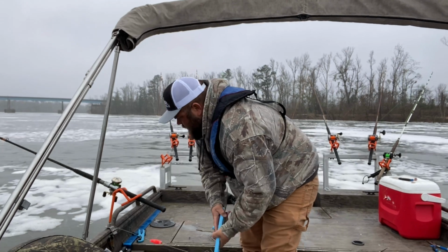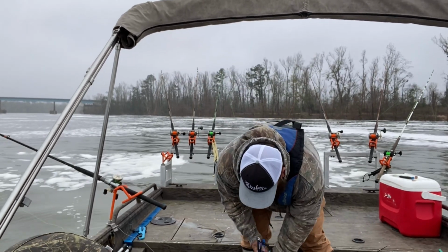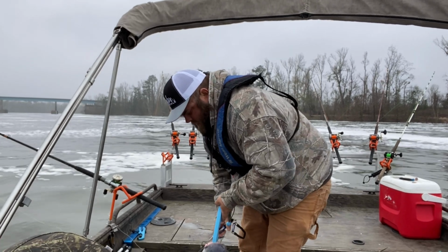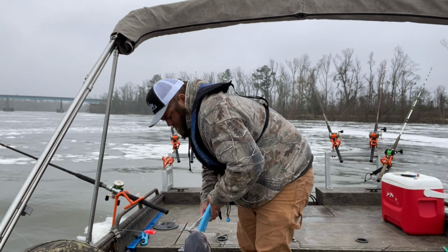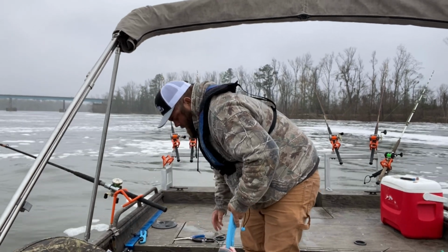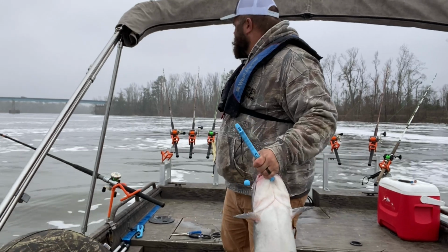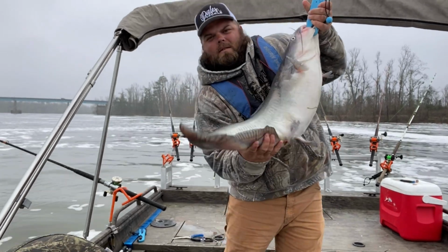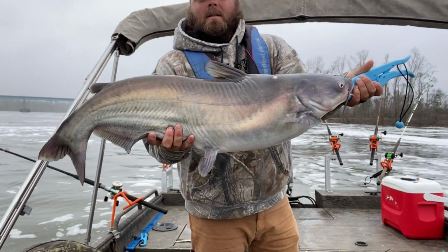That one's on the Dale Tackle 8/0 circle hook. That's a good fish. There you go. It's a good fish.